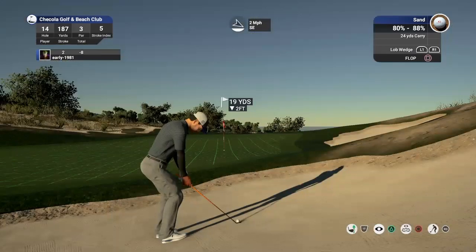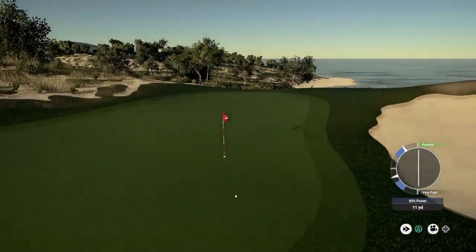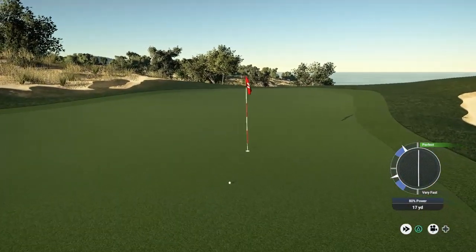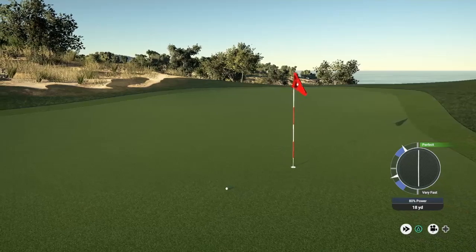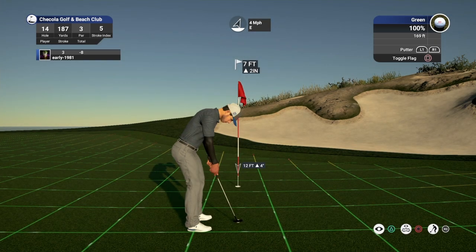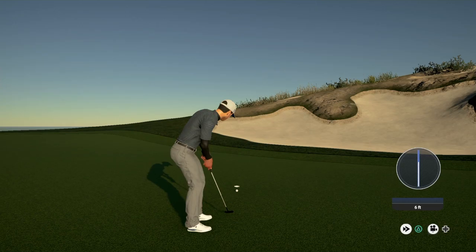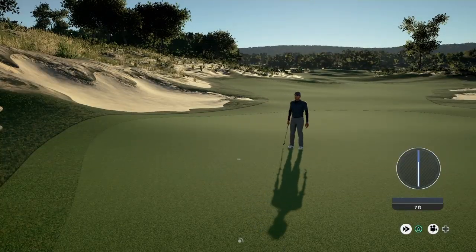Just going to have to fully loft up this lob wedge. Tough bunker shot, tough green. Ball's going to move left at our feet, as is the contours of the green. It's another very fast. We're getting a lot of random swing tempos this round, sadly. But we do have a putt for par here. Slightly uphill. And we do walk away with a par.